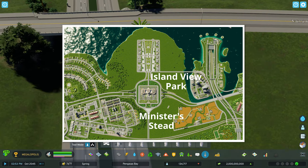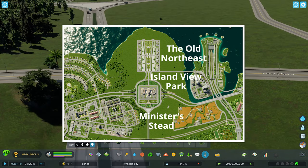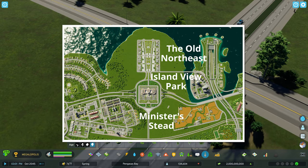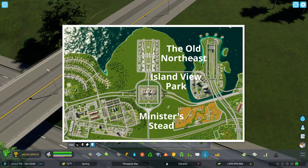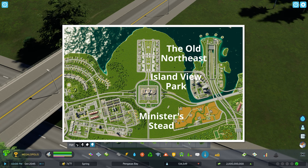And then the next space we'll work on probably is the Old Northeast. And that's going to be a mix of medium and low density residential. And a really elegant shopping district kind of tucked in there as well. Should be really high upscale and lovely.